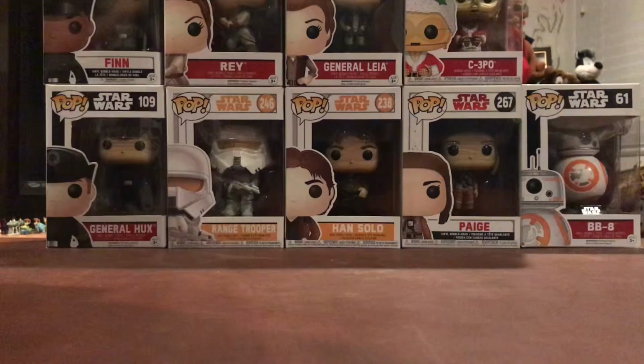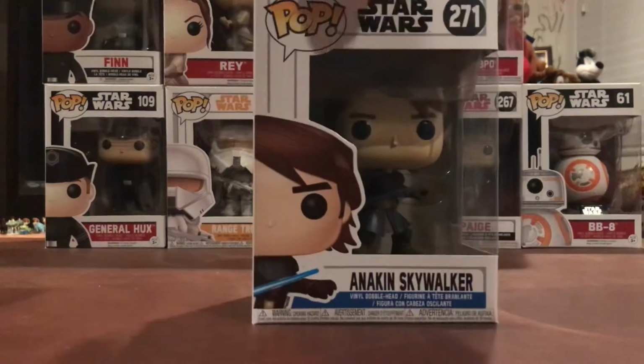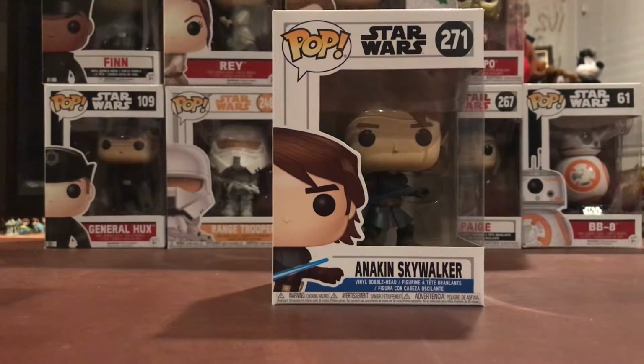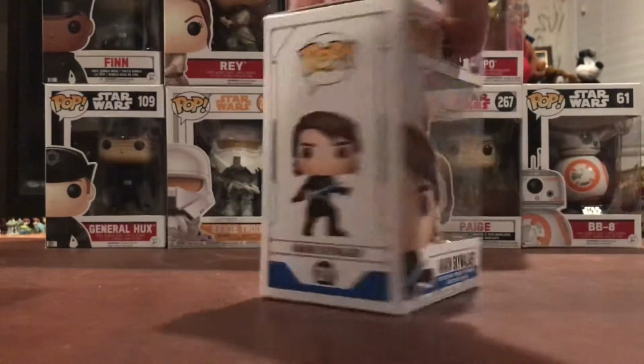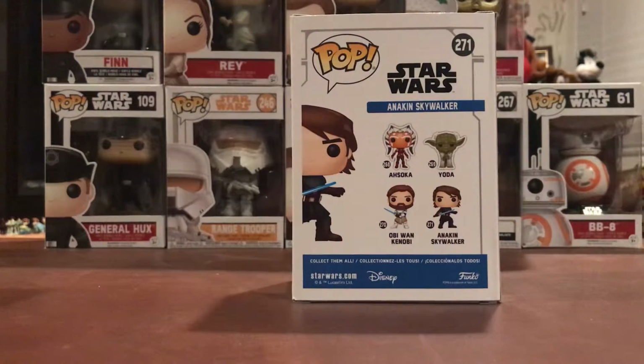Next up is number 271, and that's my Anakin Skywalker. I actually saw this one at Target, and it was $9.99. It was the first time I actually saw an Anakin Skywalker. I've never even seen an Obi-Wan Kenobi, sadly. I wish I had. Honestly, I've never seen one.